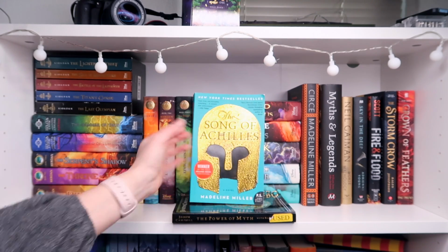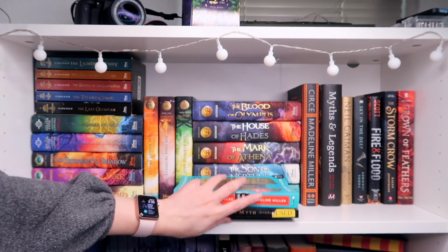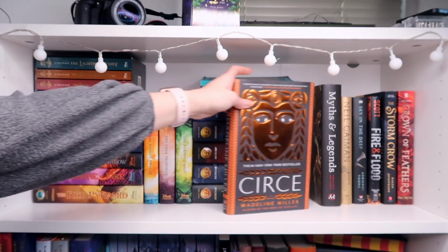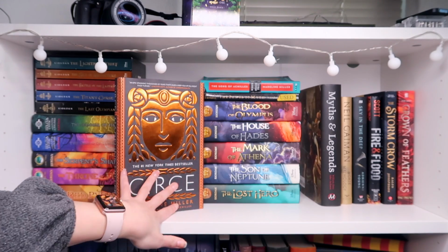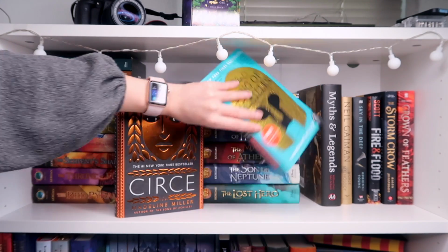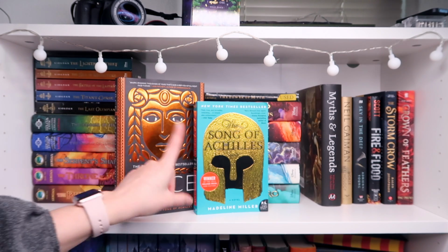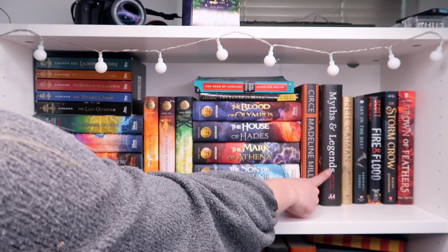I loved this. This was so good. I can't believe I held off so long on reading that book. I can't believe I thought that I wouldn't like that one as much as I loved Circe, but I actually loved it more. If you needed a push to read Madeline Miller's works, this is it. Please read Song of Achilles and Circe because they're just so good. The audiobook is also really good for both of these, so if you're an audiobook listener, I would give it a go. And then we have Myths and Legends.